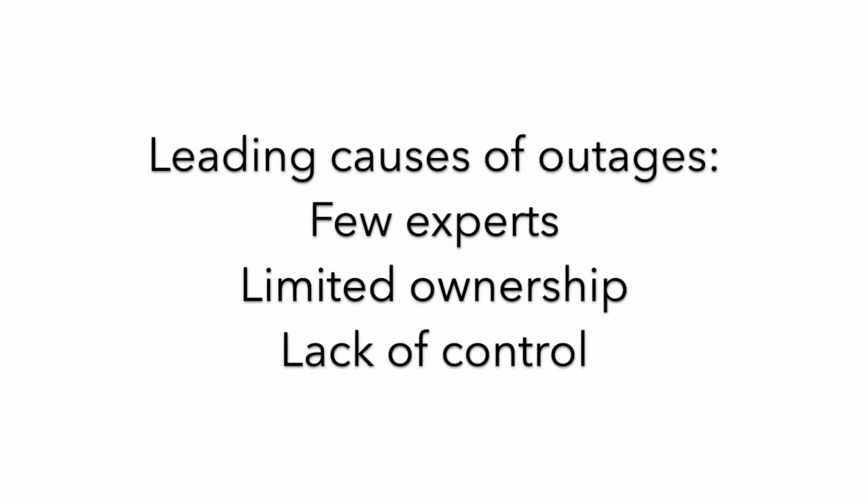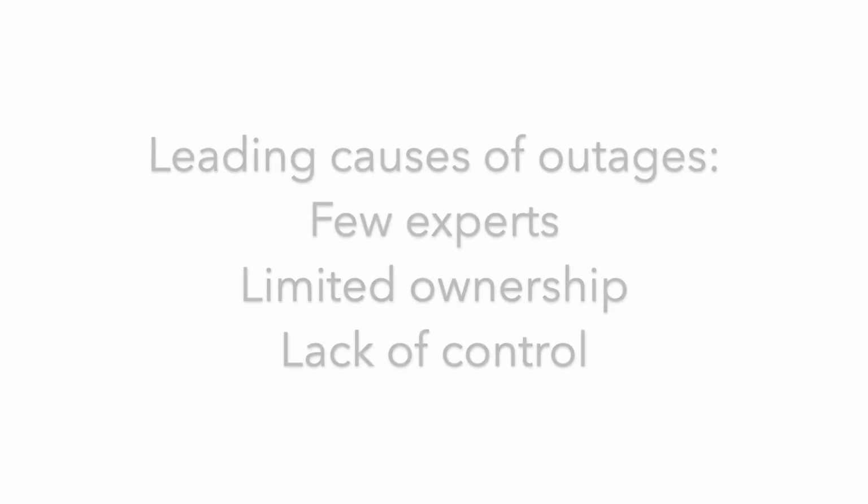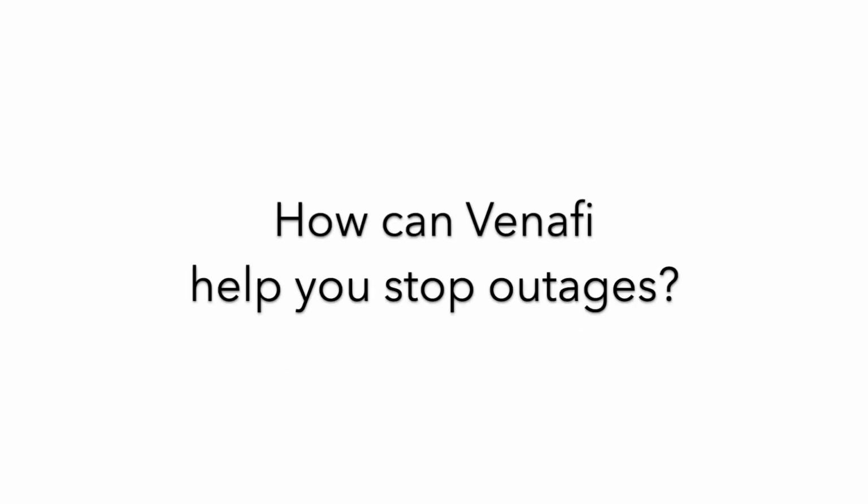So that all leads to the question of how are we going to stop them? How do we get in front of them? And how are we able to do something so gutsy as to say, hey, Venafi can offer a guarantee that we can prevent your outages.